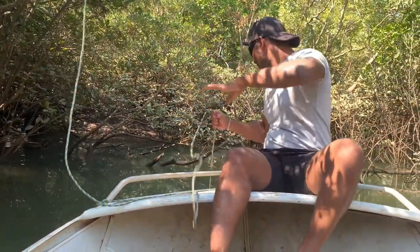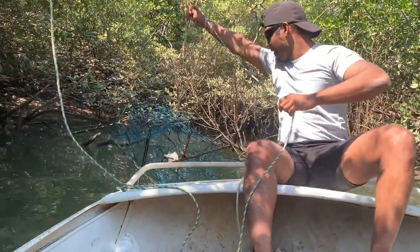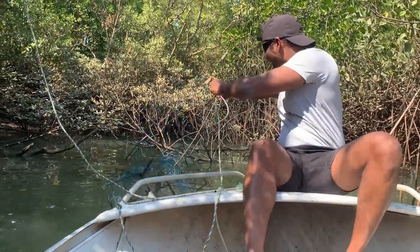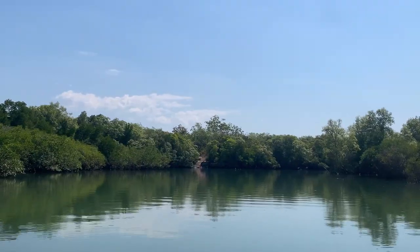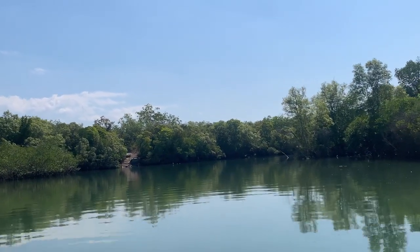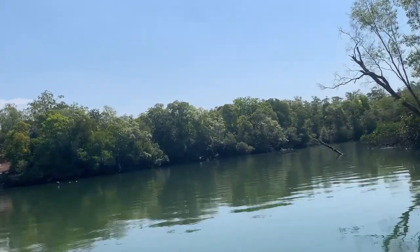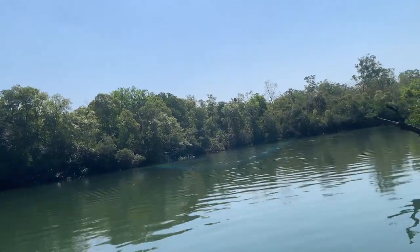We also checked our last spot for the day, and there was nothing in that pot. With checking that pot, we decided to leave all our pots in the river overnight for the next incoming tides and come back and check in the morning.